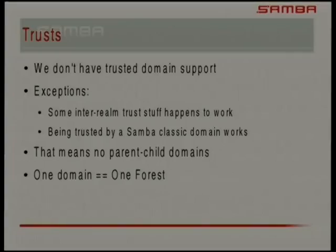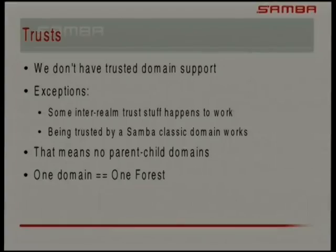Now, I'm sorry to say that we just don't trust anyone. It's just not something we've been able to bring ourselves to do. I'd love to be able to have proper domain trusts, but we don't have the infrastructure for that yet. It's one domain, one forest. We don't even support subdomains. We started down developing some of that over a year ago, but that was about when we finished up doing Samba development and started on the work to gain the release. So you can be trusted by Samba classic domains, but only trusting in, not trusting out.